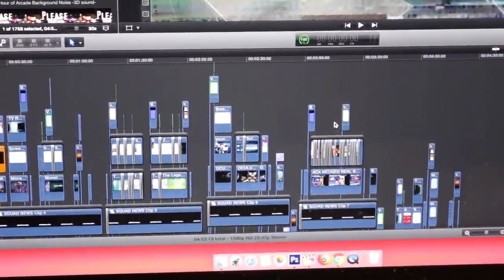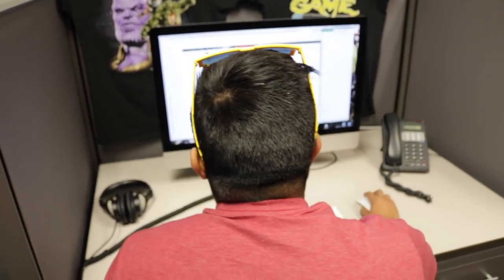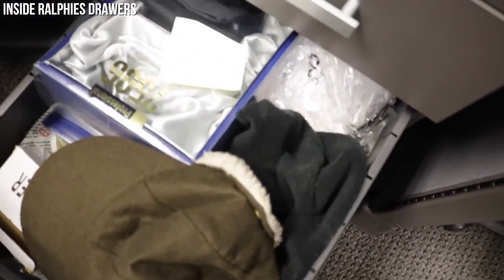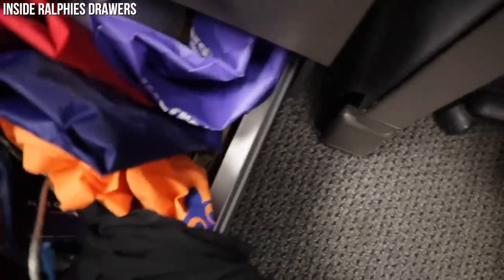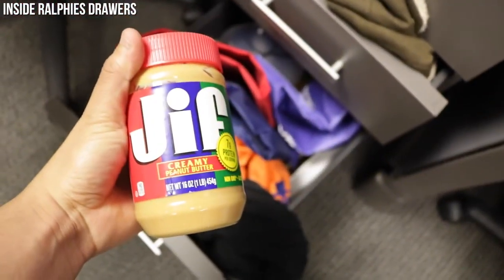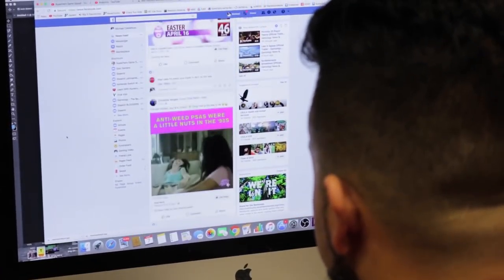Over here, this is where Ralphie sits. Ralphie edits, gets all his stuff going. He's looking at his financials, his reports. What is it? Is it peanut butter? Mikey over here, Facebook. It's pretty much all he does all day. I've never seen a Facebook. What did I say about Facebook?